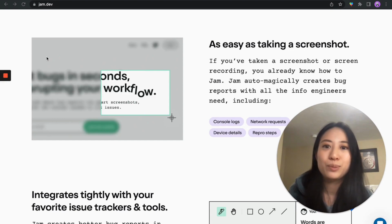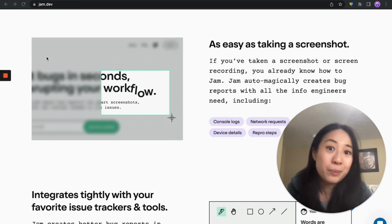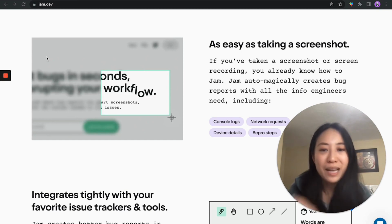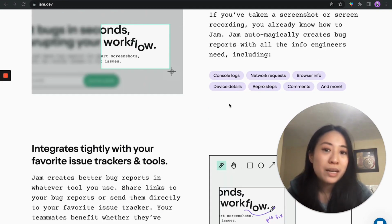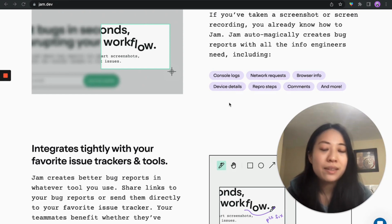And that's really useful because, like I said, a lot of times a bug happens and you just want that last minute of what exactly you did, because sometimes you don't even remember what you did. So you're able to capture all the information around what caused that bug to happen. And Jam also adds additional information like the console logs, any errors that might have shown up in the network requests, device details, stuff like that, things that make it easier for a developer to debug the issue.